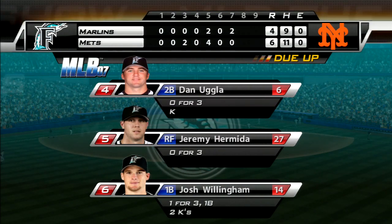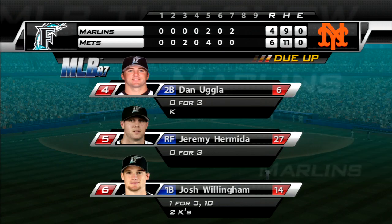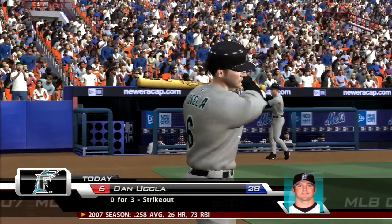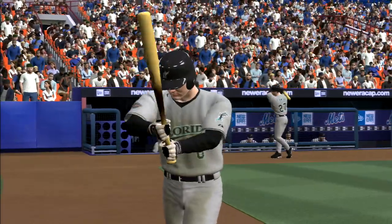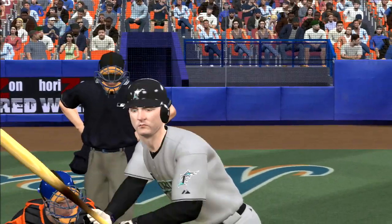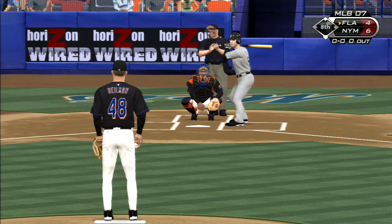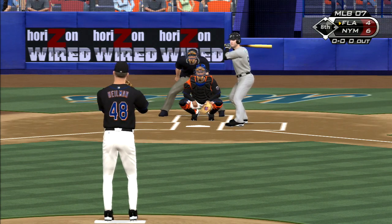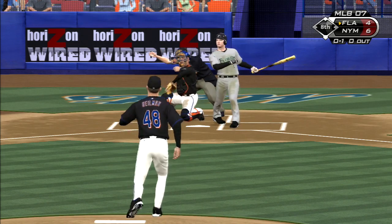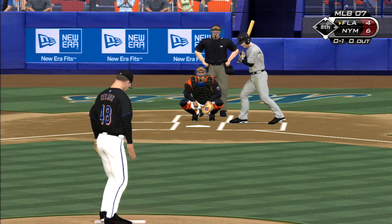8th inning coming up. The Mets lead this one 6-4. Dan Uggla will get us going now in the top half of the 8th. First pitch fastball there from Hellman. 0-1. Just rearing back and throwing the heater by him right there.